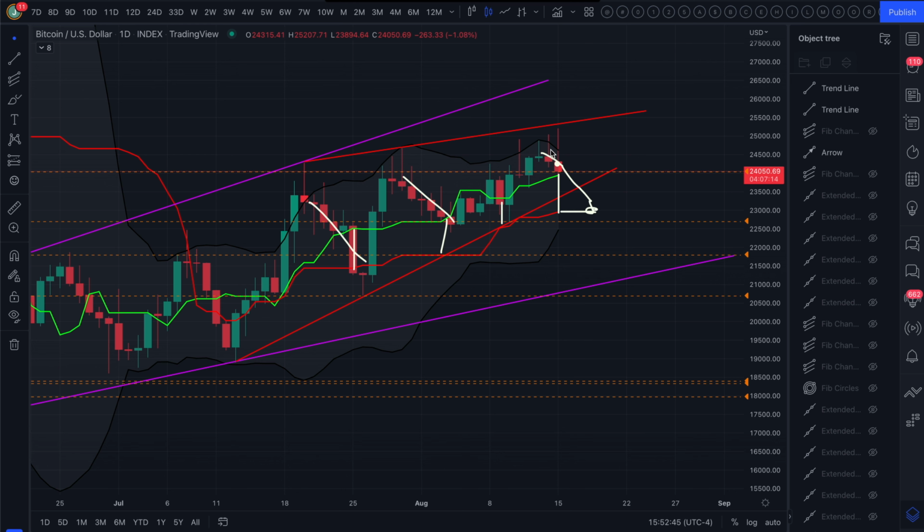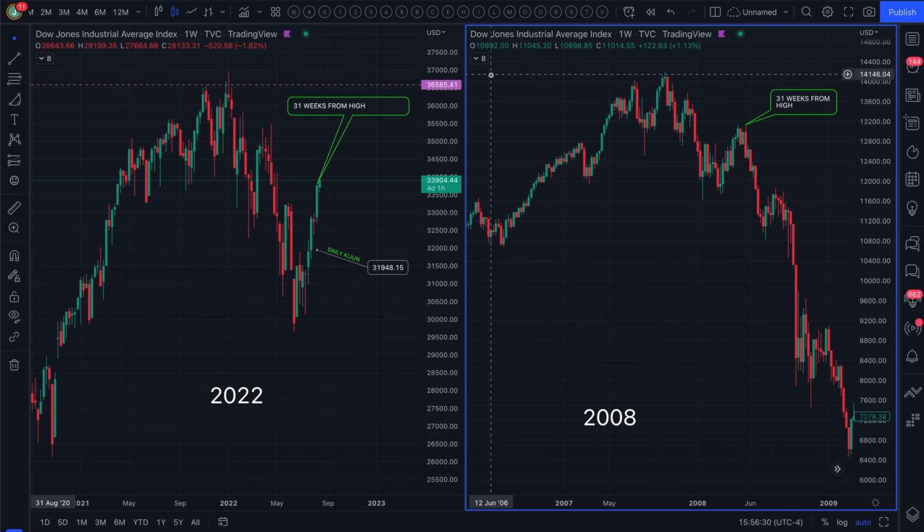So this, if you're in a short right here, this would be a good time to take profits. And it might do a little bounce off of it and then continue to go down and finally break out of the purple, and that's when you'll be getting into the major meltdown. And another reason why I think this major meltdown is coming is because of this. This is the Dow Jones. In 2008, right before the meltdown, we were right here.